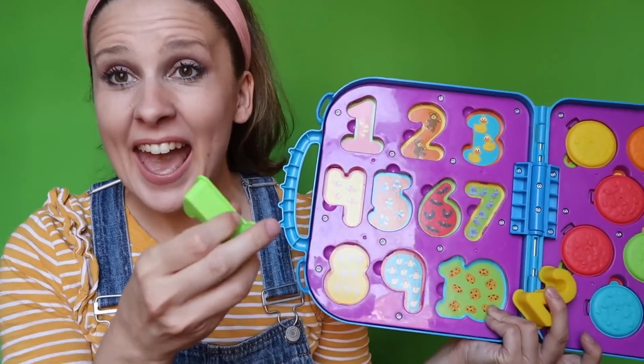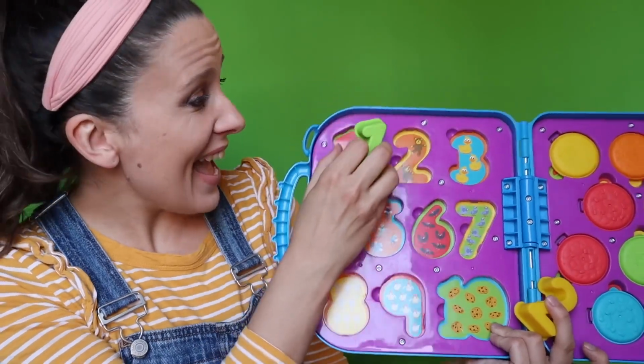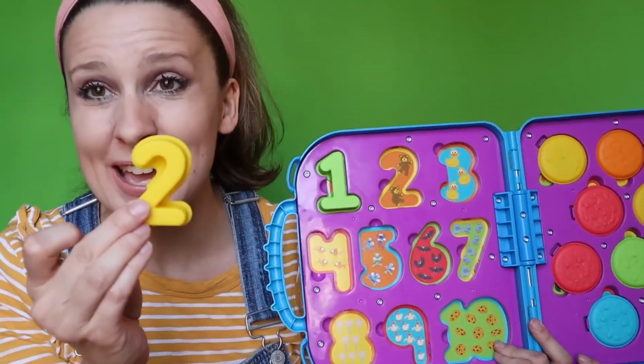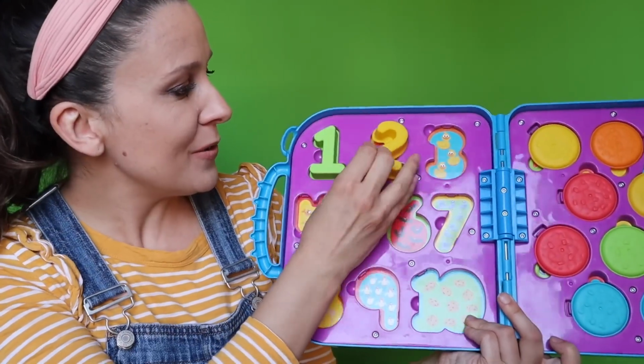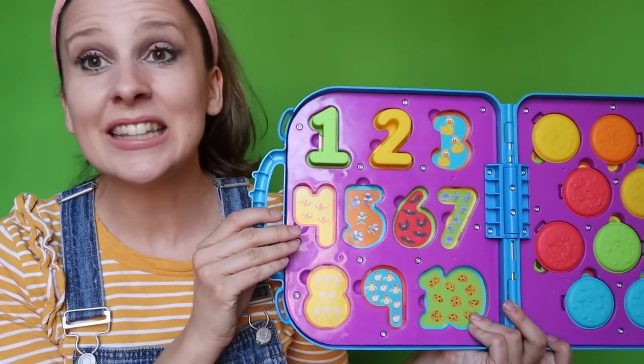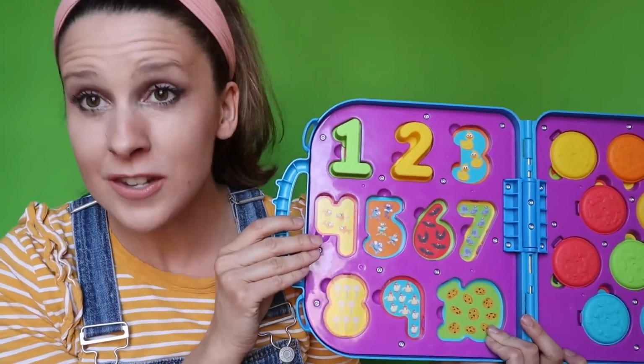Great job. We sang a number song, and number one came back. Yay, let's put it in. And number two came back. Let's put in number two. Push. Number two is back. Let's sing more number songs so more of the numbers come back.